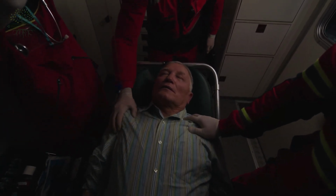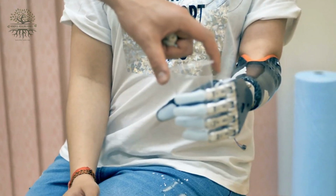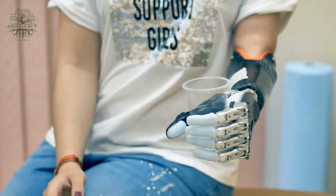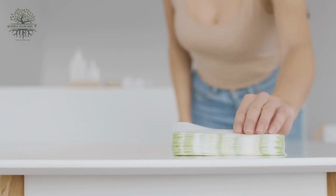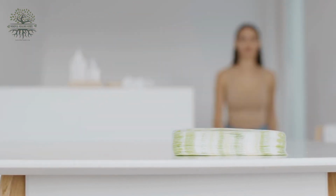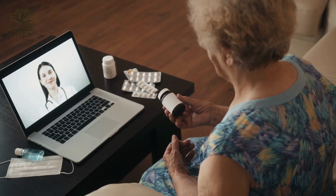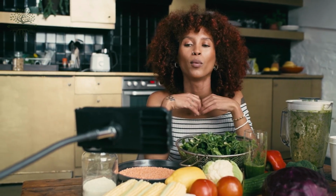This is the end stage of PAD, critical limb ischemia, and it often requires emergency procedures to restore blood flow. Without immediate intervention, amputation is likely. The terrifying truth is that most people who reach this stage had years of earlier warning signs that they ignored or weren't recognized. That's why this video exists. That's why you need to share this video with everyone you know.